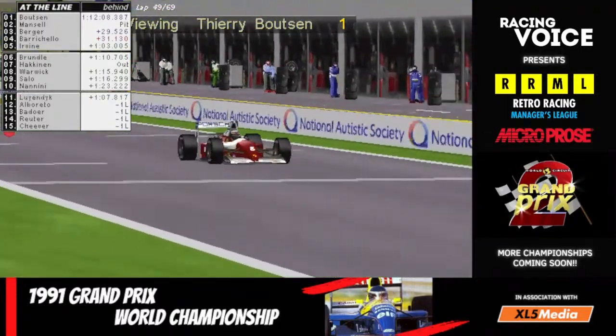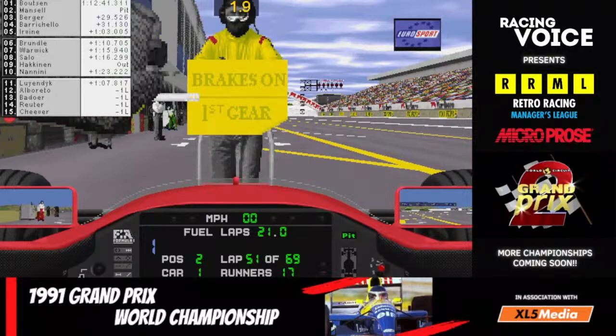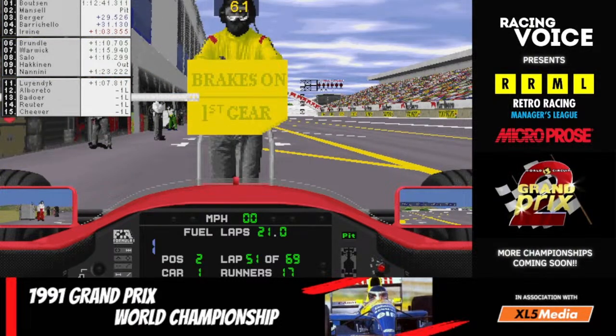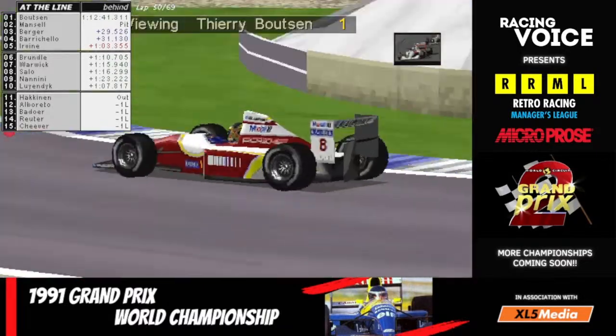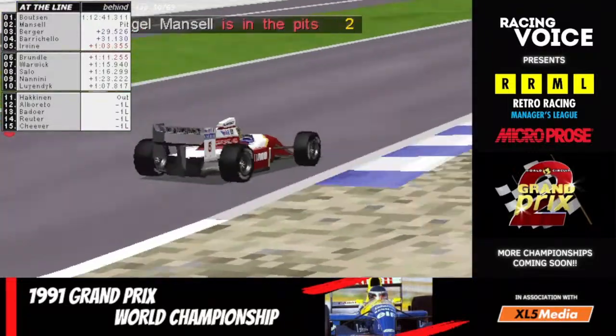As Thierry Boutsen goes in, Mansell comes in for his final pit stop. Mansell's in the pits. Here we go. Right, this needs to be a quick stop. So Mansell did all the hard work to close in on Boutsen, but he did have one more pit stop in the can. And it's 8.9. That's a great stop from Mansell. So now he's got to do all that hard work to close up on Thierry Boutsen again.